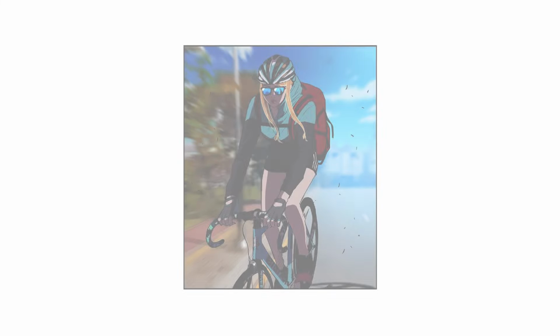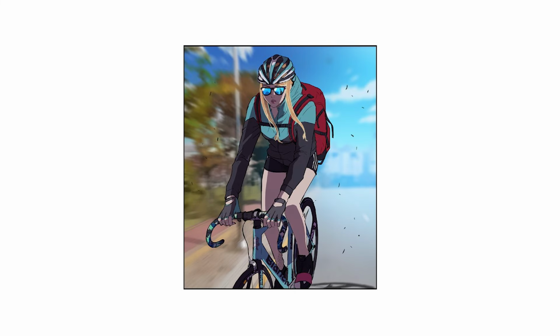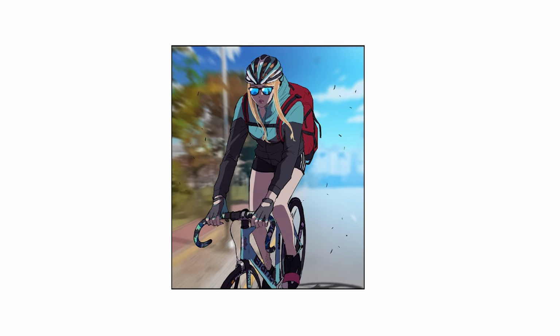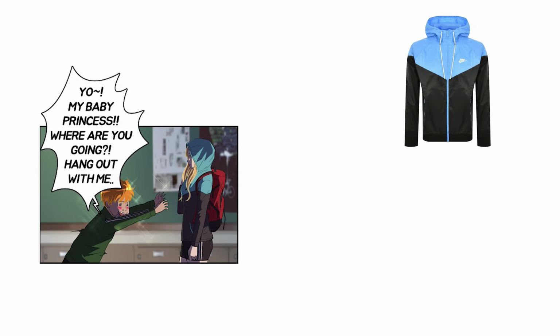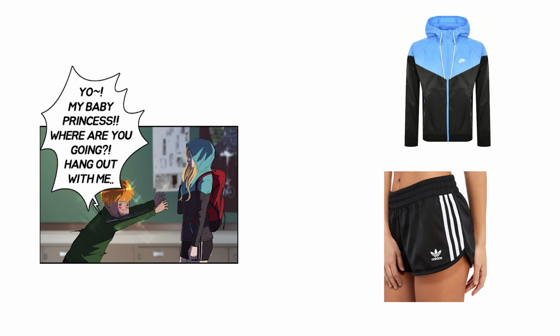In her cycling gear, Shelly rocks light blue again, seemingly matching with her Bianchi Super Pista bicycle frames. Here, she is wearing a light blue Nike windbreaker and Adidas short shorts, both pieces easily obtainable for retail.